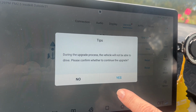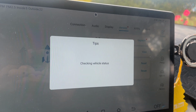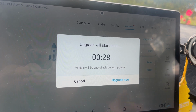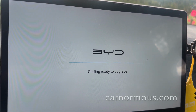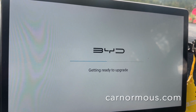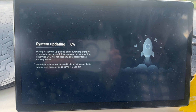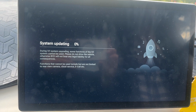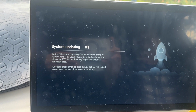You need 20% battery in your car, otherwise it won't do it. And let's see if it does it. Checking vehicle status. Yes, do you want to start? Yes, you do, and off it goes. So come back in 30 minutes. So the next screen you'll get is the starting the download of the update. It'll sit on this screen and eventually get to 100%, which could take 15-20 minutes.